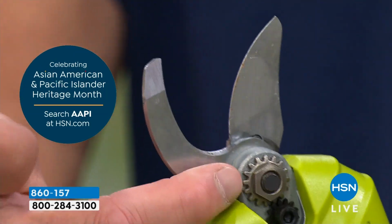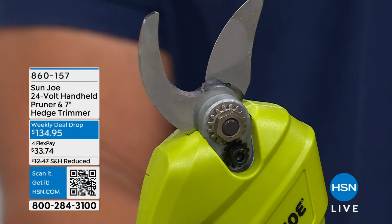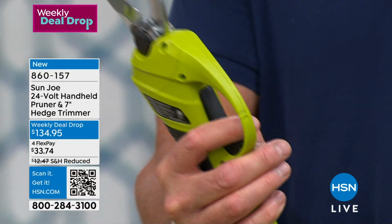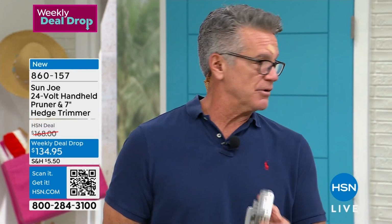Look at the gearing inside. And when you hit that button, you see how that gear works? I mean, this is a serious machine, which is why Bobby and I said, disconnect the battery when you're not using it. Let's talk about the battery for a sec, because the battery's $50 on its own. You're getting a battery for this, okay? Yeah, included. So if you remove that, you're at $89 for the two tools.